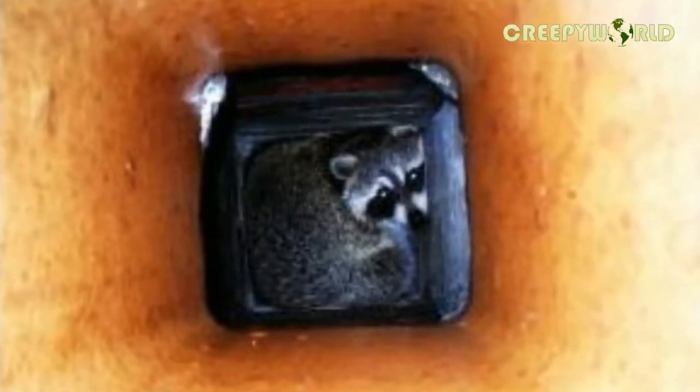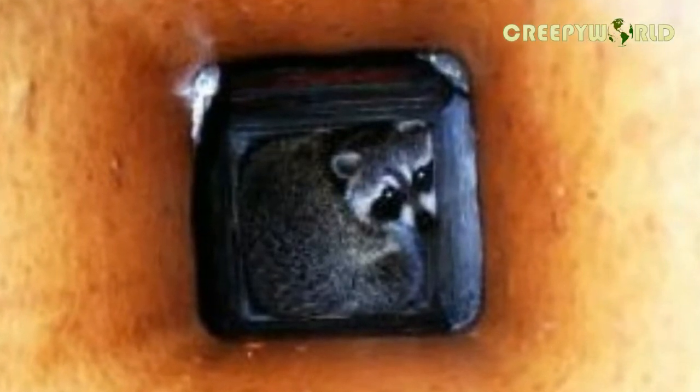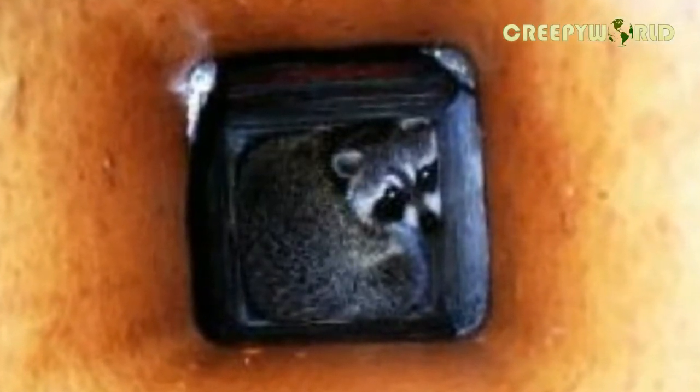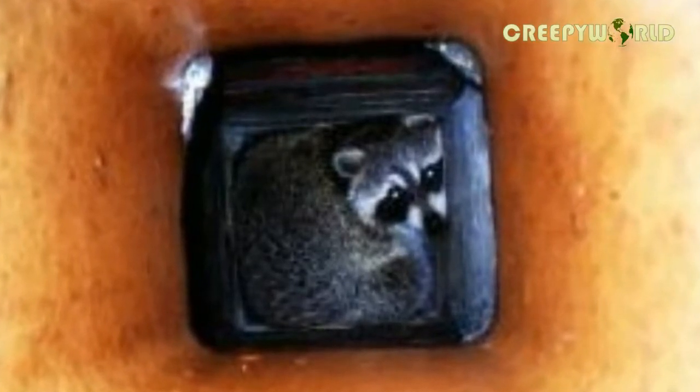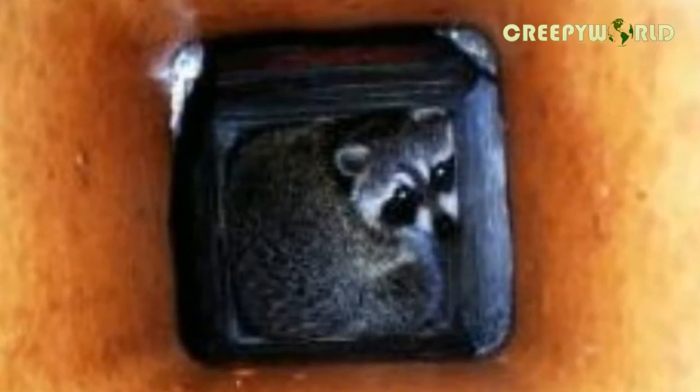9. Hello down there. It's anyone's guess how this raccoon found her way to the very bottom of this ventilation shaft, but it's going to take some intricate maneuvering to get her out. At least she looks cozy, kind of.